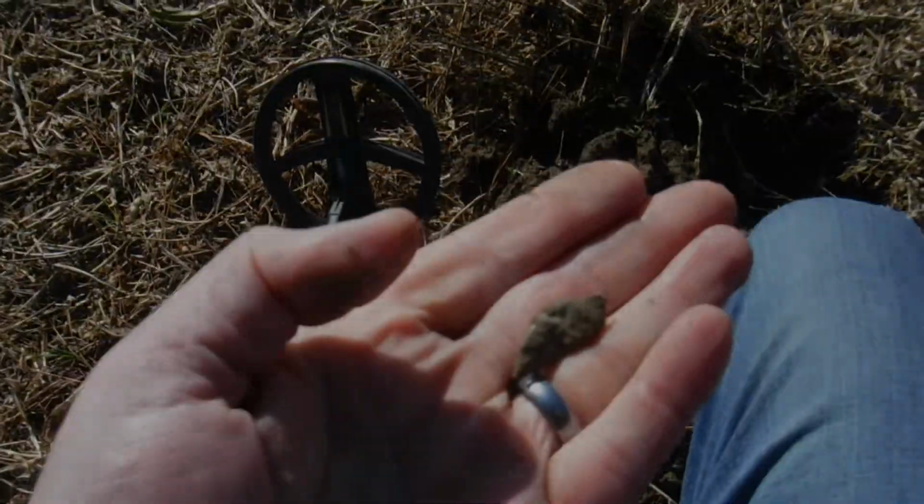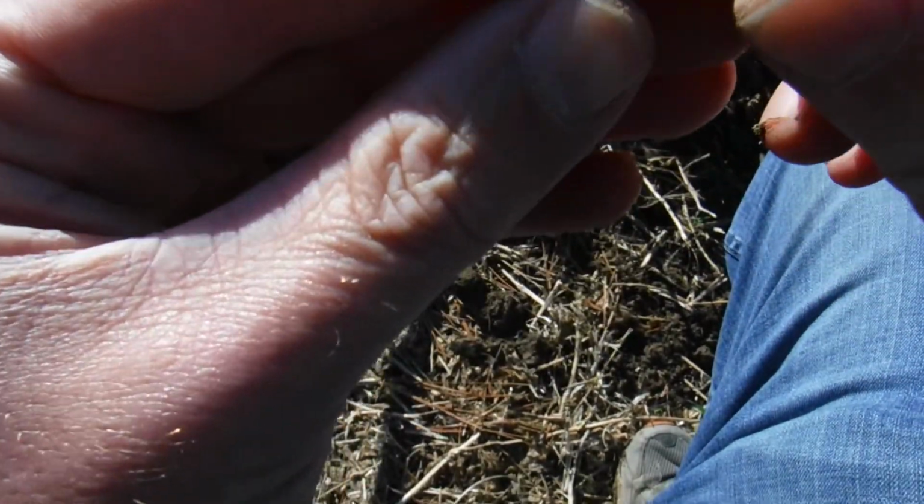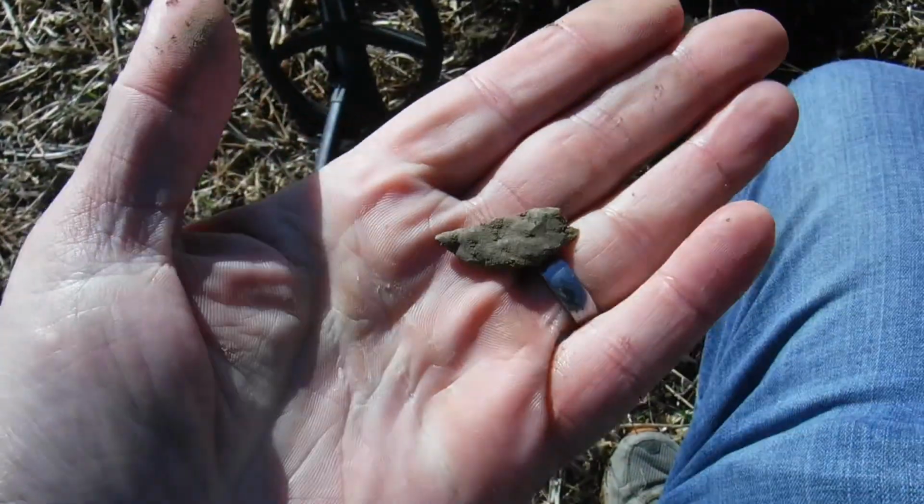Aluminum. Stuck a piece of lead. That's a good sign. I don't know what it is.